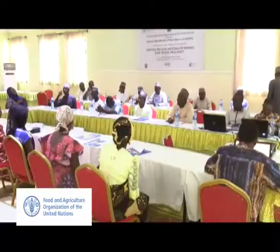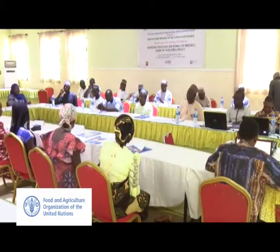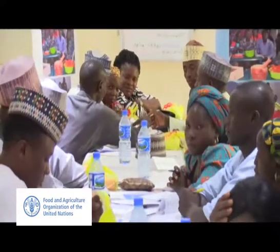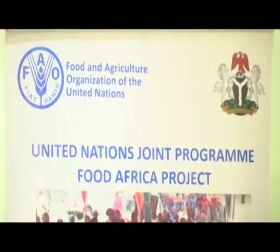And to achieve this is this issue of capacity building. Some of the participants have now been selected as trainers to improve the knowledge of other farmers in vegetable production, to in turn deliver the knowledge acquired to other project beneficiaries. This is the third in the series of Training the Trainers program organized by the FAO and Kaduna State Government.